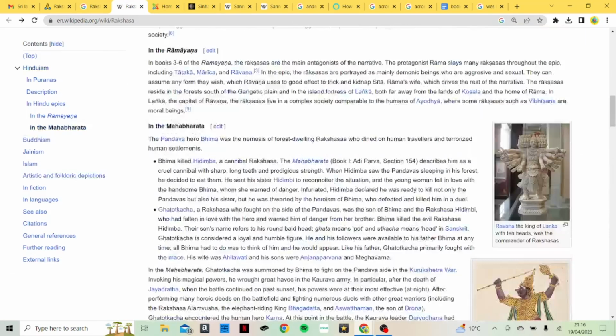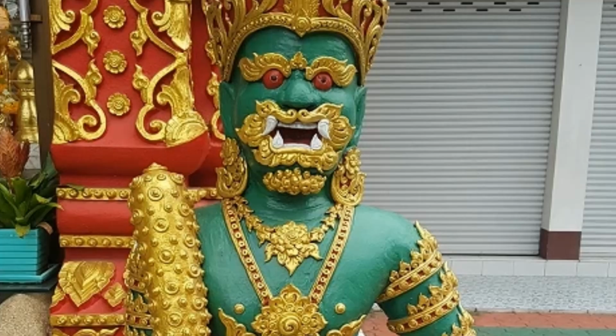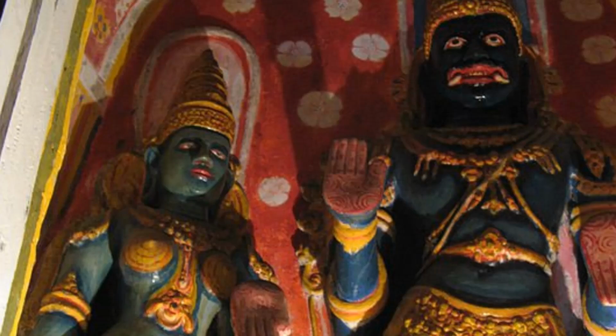So, coming to the top here, just a brief overview of who these people were. They are a race of usually malevolent beings, prominently featured in Hindu mythology. They reside on Earth, but possess supernatural powers, which they usually use for evil, such as disrupting Vedic sacrifices or eating humans. They are offered a distinction from the Yakshas, their cousins, who are depicted to be forces of destruction. The term is also used to describe Asuras, a class of power-seeking beings that oppose the benevolent Devas. The female form of a Rakshasa is a Rakshasi.